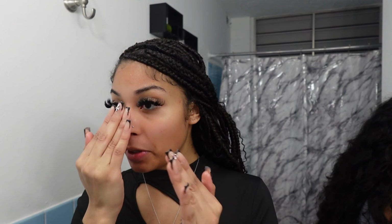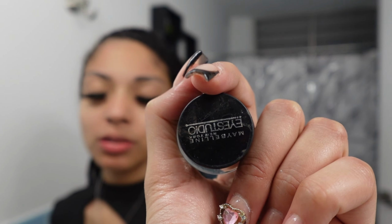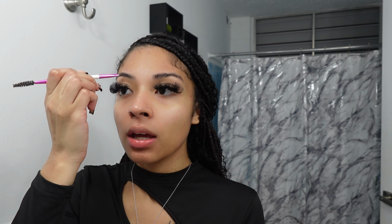So this is me showing you guys what I'm using on my brows. I'm using the Maybelline Eye Studio. I think that's what it says. I'm not sure what color it is that I'm using, but I'm pretty sure it was the color Espresso. So I just started by outlining my brows, and I don't really do too much when it comes to my brows. They were already plucked, so I didn't really have to do that much. But yeah, I did the two eyebrows and then I started on concealer.